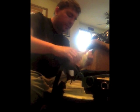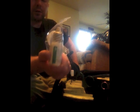Then over here, this is an eye cleaning kit. It's an eye wash. If somebody gets a chemical in their eye, or something is bothering their eyes, it's an eye wash, and it comes with a little cup here.